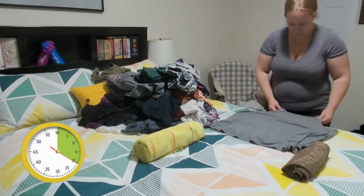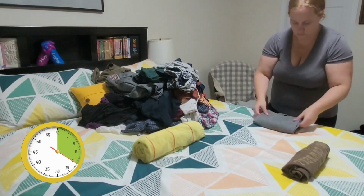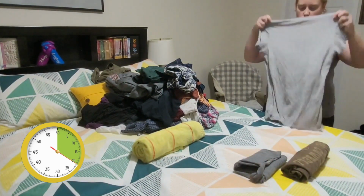I know no one likes having them wake up in the middle of the night because sometimes it's really hard to get them back to sleep.